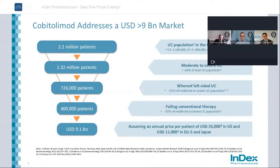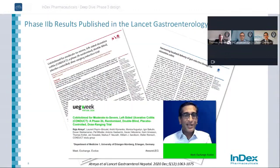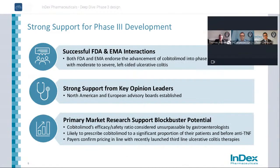Thanks. And of course, at the end of their phase 3 study, we will have their results anytime now, and we are in the beginning, so they're a little bit ahead of us. Thanks a lot. So as I mentioned, we had positive phase 2b data, and that was actually published in the very prestigious journal, the Lancet Gastroenterology and Hepatology. And this is what Thomas covered in the last deep dive we had. So please go back and watch that if you're interested in the details.